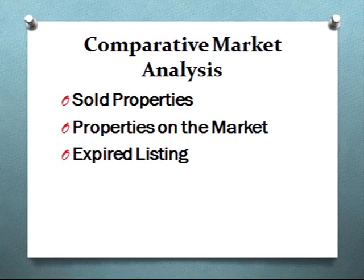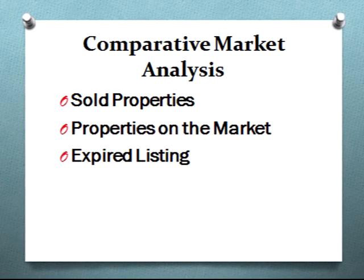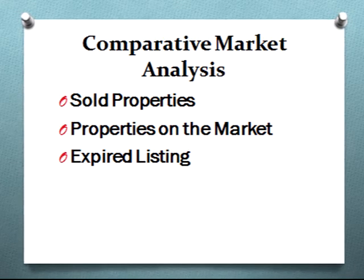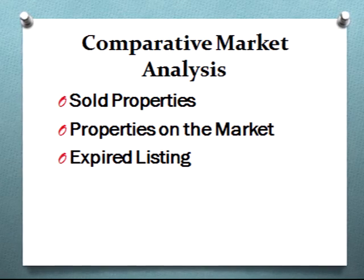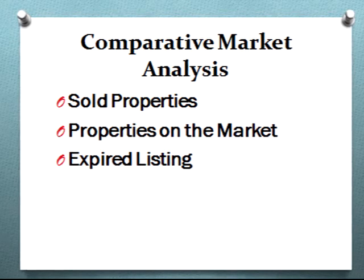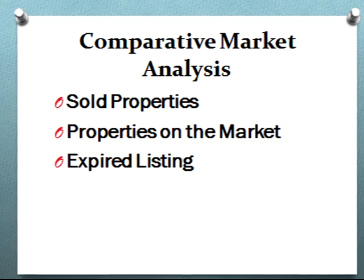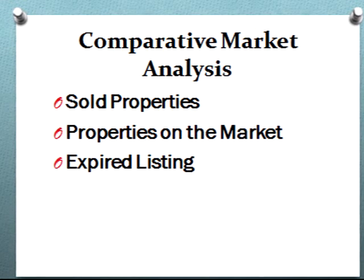When we do the comparative market analysis, now let me tell you what this is. This is a mini appraisal. And what we use the CMA for is to try to come up with a value of a property, and we usually use it when we're on a listing appointment, but we may also use it when we're working with buyers and wanting to make an offer.